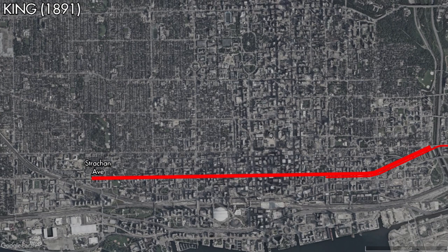On May 27, 1891, service on the King Streetcar would be extended west to Dufferin Street, although every second car would operate this extension. All other cars would continue to terminate at Strachan Avenue. Also in 1891, service along the central portion of the King Streetcar would be shared with the Beltline Streetcar, which operated as a loop around downtown Toronto, with a portion of the line running along King Street between Sherbourne Street and Spadina Avenue.